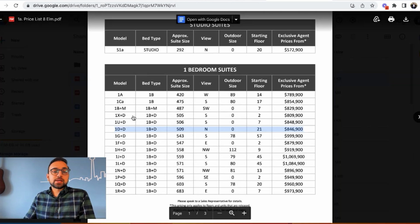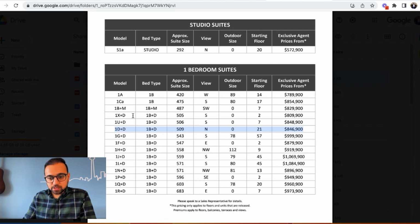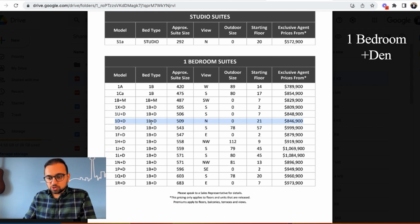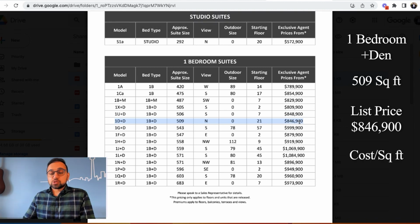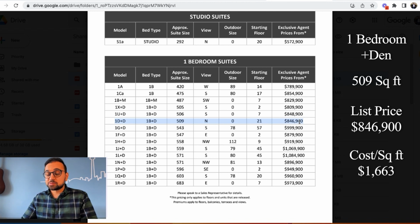So I'm taking a 1+1 as an example for our case study. If you see the 1+1 bedroom, it's approximately 509 square feet. I know, not the biggest one. And it's listed for $846,900. So if you calculate the cost per square foot, it comes down to $1,663, which I think is pretty steep.